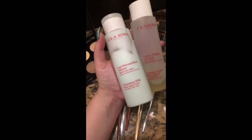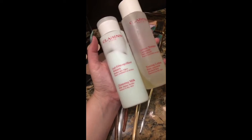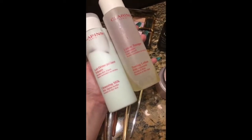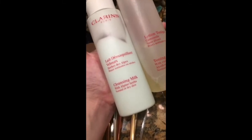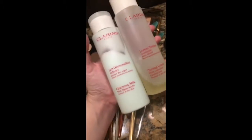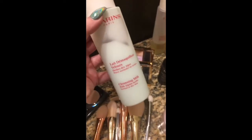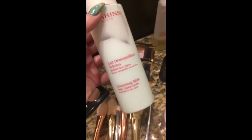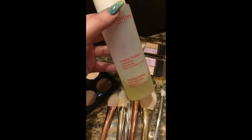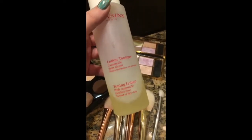One of my all-time favourite cleansing and toning products is the Clarins Cleansing Milk with Alpine Herbs and the Toning Lotion with Chamomile. I'm a sensitive skin type, but I'm also kind of normal to dry, so these are suitable for normal to dry skin. It's rich in plant extracts and it's really soothing and refreshing and removes all traces of makeup from the skin, while the toning lotion then removes all traces of the cleanser and completely soothes the skin.